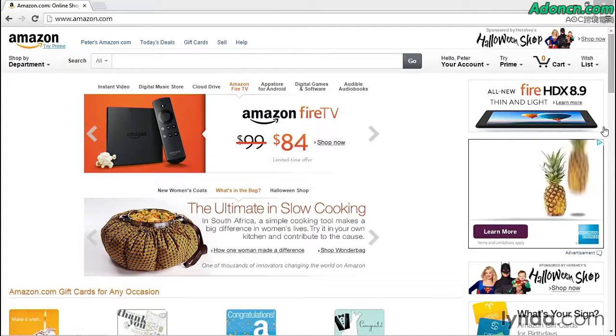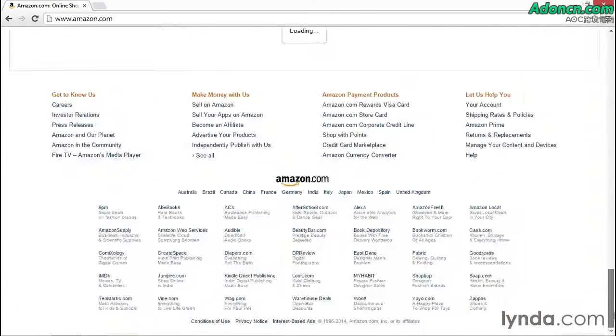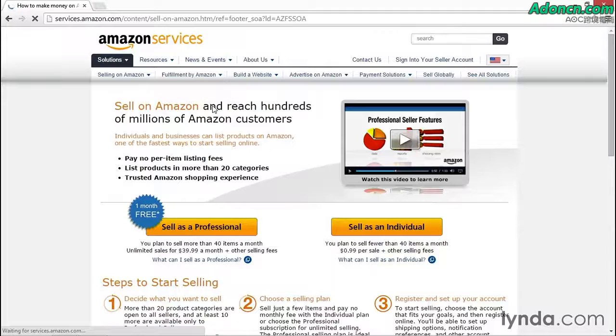To set up a professional account, you'll begin by going to the Sell on Amazon page, clicking on the Sell as a Professional button, then logging in if necessary. You'll see the beginning of a more extensive process than the sign-up for an individual account, not surprisingly.